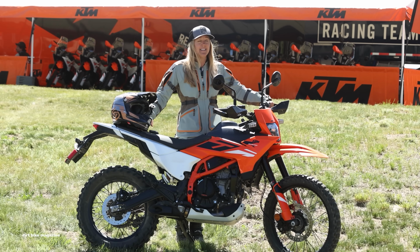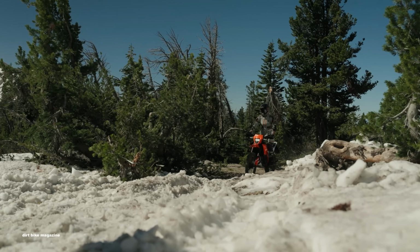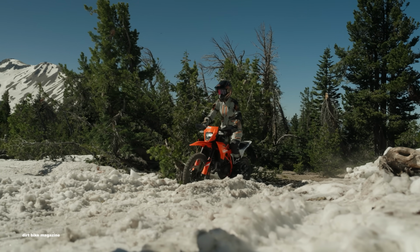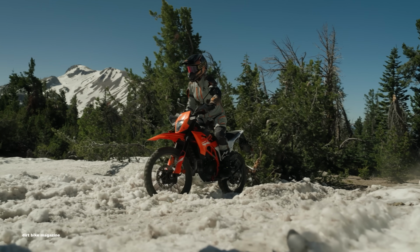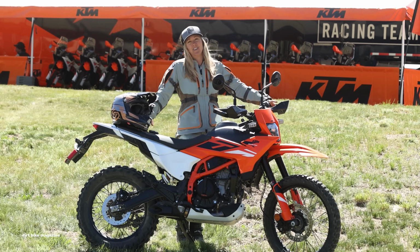I could see the TC cut-in in the off-road mode maybe being helpful if it was rainy, muddy, slimy, if there's a situation where you need help, because it was very light. It was tastefully done. I think well done to the team on that, but I still anticipate that a lot of the off-road crowd is just going to shut it off altogether.